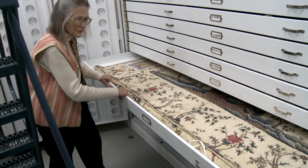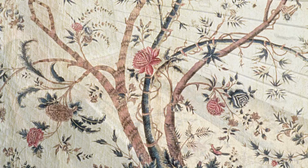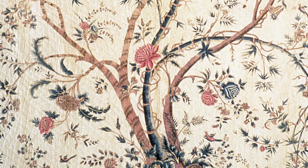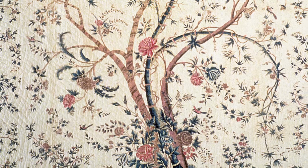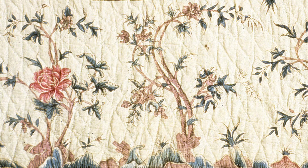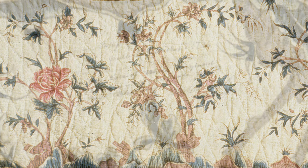One of the quilts in our collection has a top of a printed and painted palampore made in India, and it was probably used unquilted as a bed cover. From the design, it was probably made around 1775. The lining is a 19th century fabric. The quilting threads are a clue to its being made at a later date as a quilt.